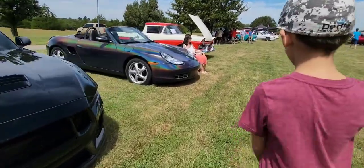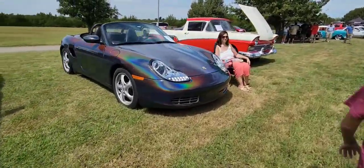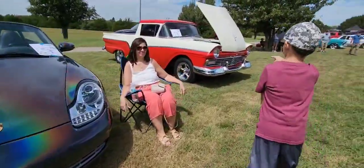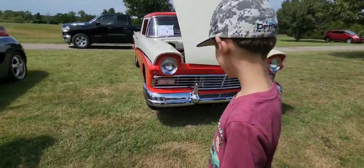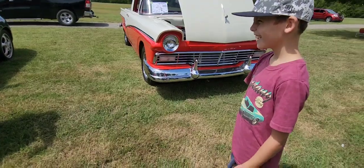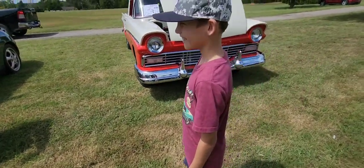You're just shooting out all sides of stuff. Porsche, yeah. A Rolls Royce. I don't think that's a Rolls Royce. Yes, it is. I think it's a Ford. It's a Rolls Royce. He calls everything a Rolls Royce. I don't like it, really.